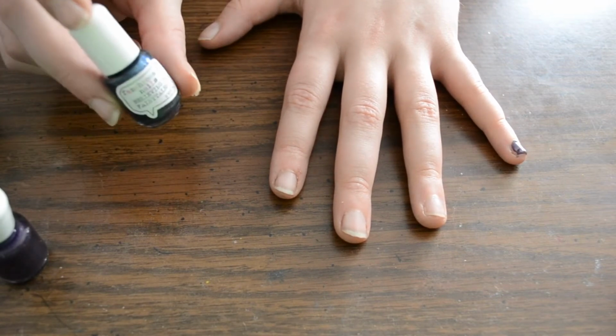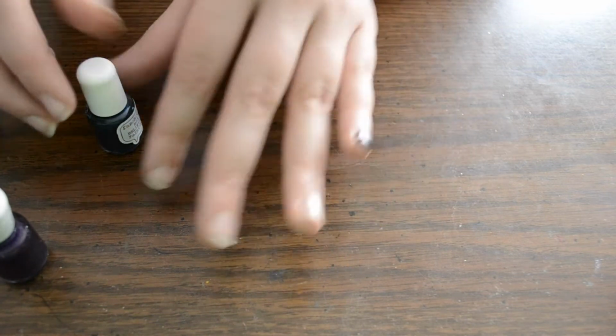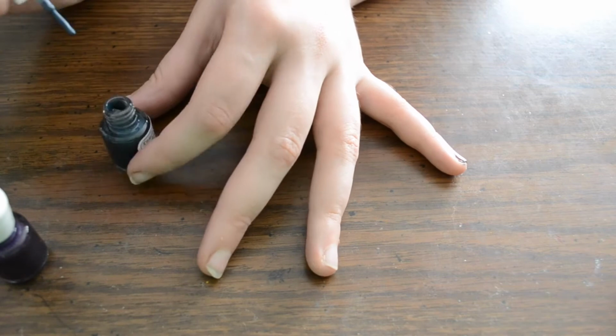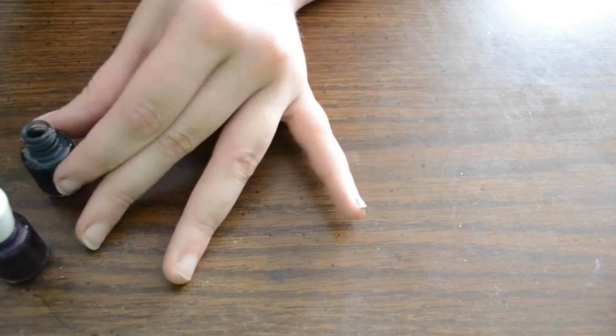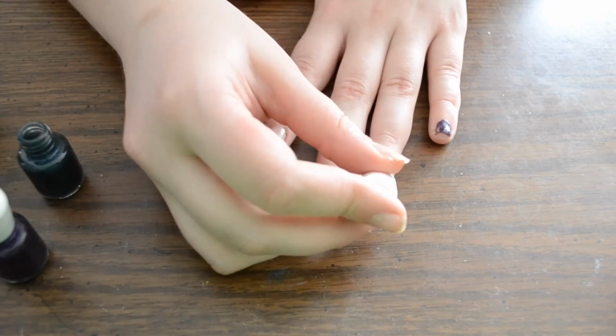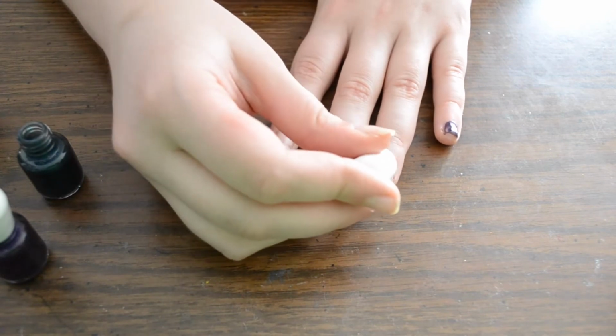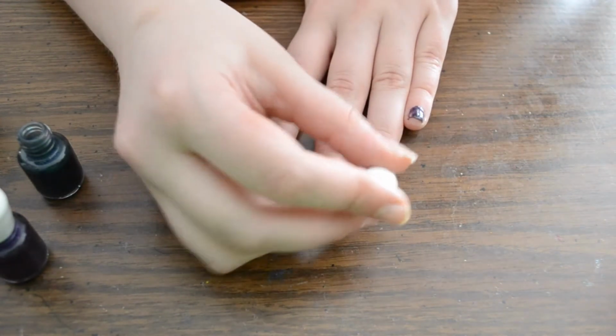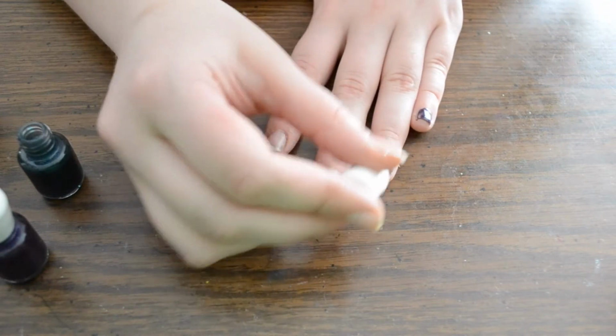Okay, so I'm going to do Believing in Fairy Tales next. This is going to be on my ring finger. That's what it's called. I know words. No! Oh my gosh. Can I stop? This has nothing to do with the nail polishes and everything to do with the fact that I am very clumsy. Okay, so it's a little sheer, but lots of nail polishes are sheer on the first coat, so that's not necessarily a bad thing.